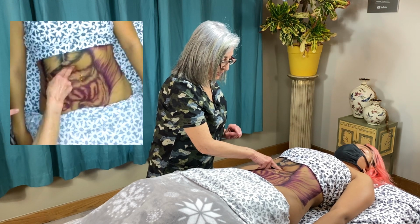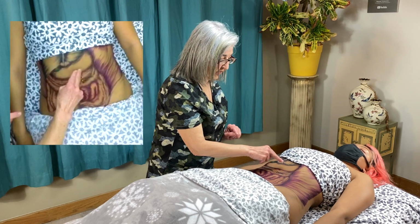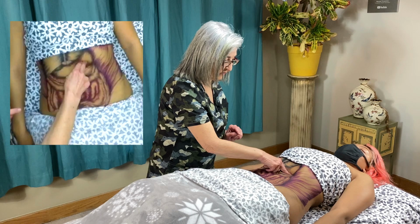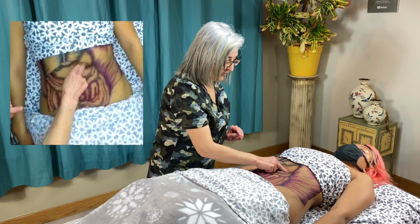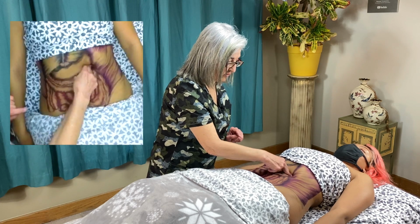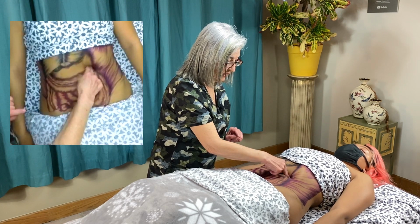And go to the transverse colon. All I'm doing is lifting the hand and then putting the 2 fingers down and going in a circular motion. So lifting and doing small little circles all the way down. I actually feel something right there.